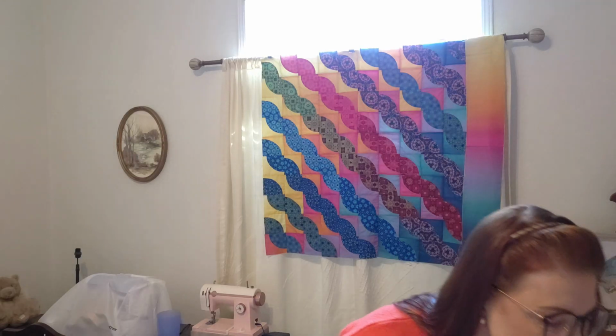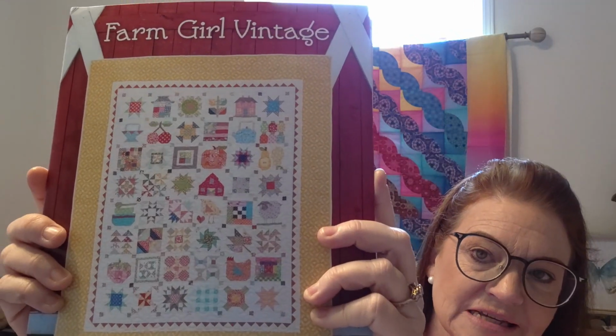I wanted to share also another project I worked on at the retreat. So this is a book I picked up recently. It's a Lori Holt Farm Girl Vintage quilt. She has Farm Girl Vintage, she has Farm Girl Vintage 2, and then The Farmer's Daughter. And they're all beautiful books with all of these blocks inside.